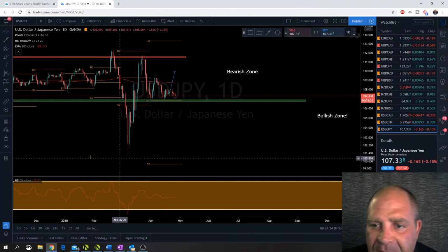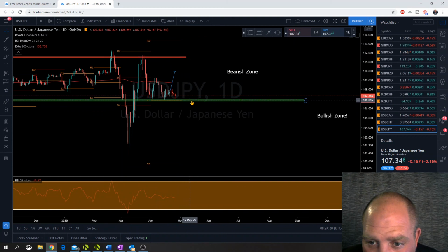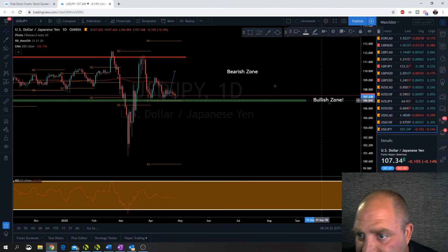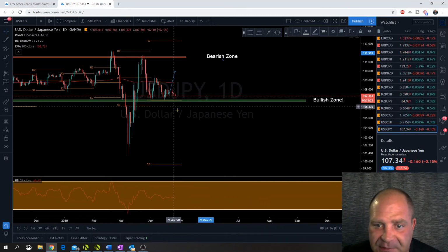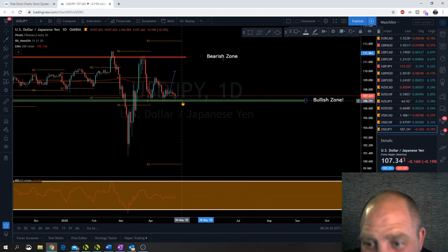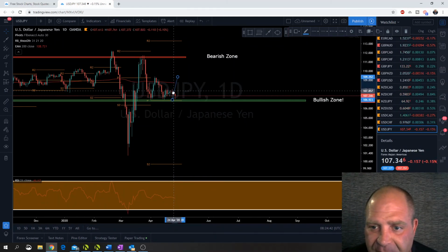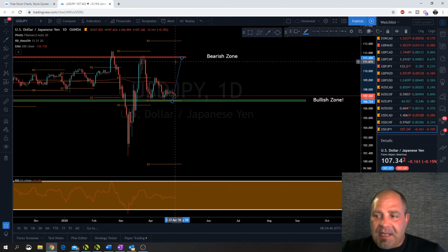USD JPY, you can see we're starting to form a really good support. That's last week's pivot. So I like a buy from here, but we may just wait till it stretches just past it. Wait till it almost confirms that you're wrong, and then plant that seed.